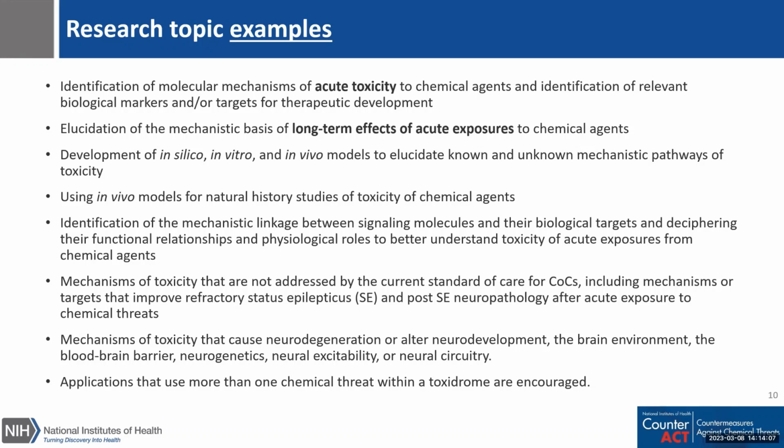So here we've listed examples of research that would be within scope of this funding opportunity. And this could be research to identify the molecular mechanisms of acute toxicity to chemical agents and identification of relevant biological markers and targets for therapeutic development. And also to elucidate the mechanistic basis of long-term effects from acute exposures to chemical agents.